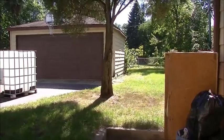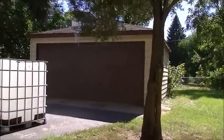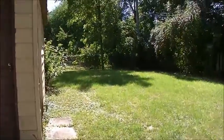So we'll go on back out. Now let's take a look at the yard. So we've just come outside. This is the backyard. First of all, you have a two-car garage. Not too bad. We'll take a look inside there.